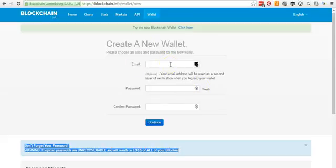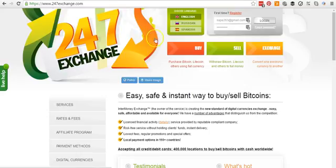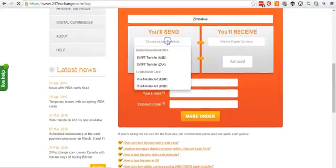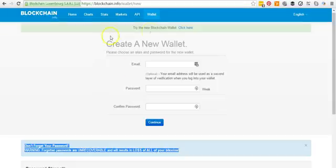When you create your Bitcoin wallet, you're going to be provided with a Bitcoin address, which is like this. When you have this address, you just come onto this website and click on buy. Let me try that. If I click on buy, as you can see here, they're asking for the payment you will send. I'll normally put a MasterCard. Let's say I need to buy $500 worth of Bitcoins, and I want to receive BTC here. They tell me the amount in BTC that I'm going to receive. Then here they ask for a Bitcoin address. This is where I punch in the Bitcoin address that I would have created from here.